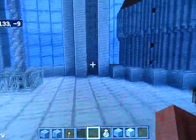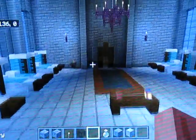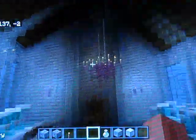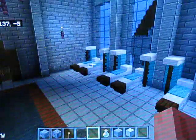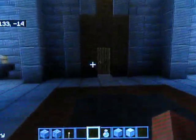And yeah, you have the hospital wing. A little bit too spacious, especially in the middle, but there was nothing I could do, and it looks okay on its own. The matron's office.